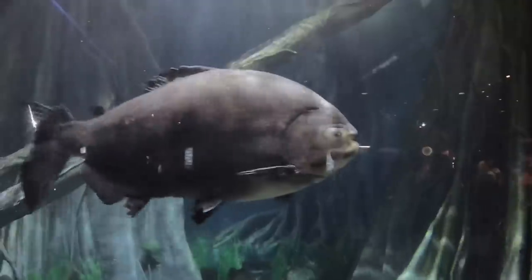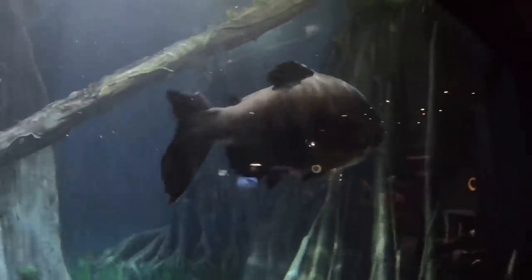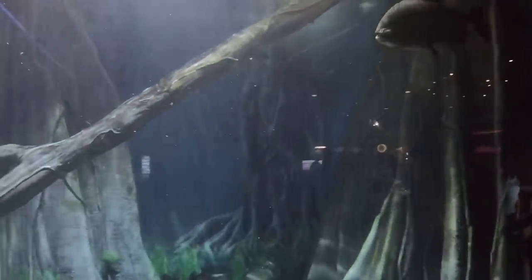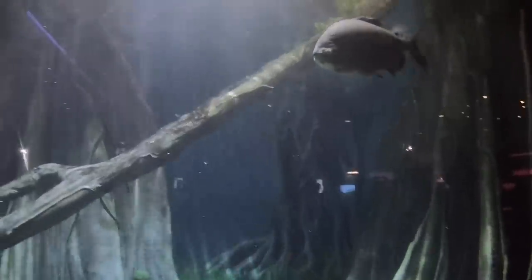Kids just lying on the floor. Oh, he's had it out of his tail missing. So this is like the flooded African forest. It's amazing. There was a ladder just there for the diver. There was a diver in here. Wow. Right, let's go and see something else.